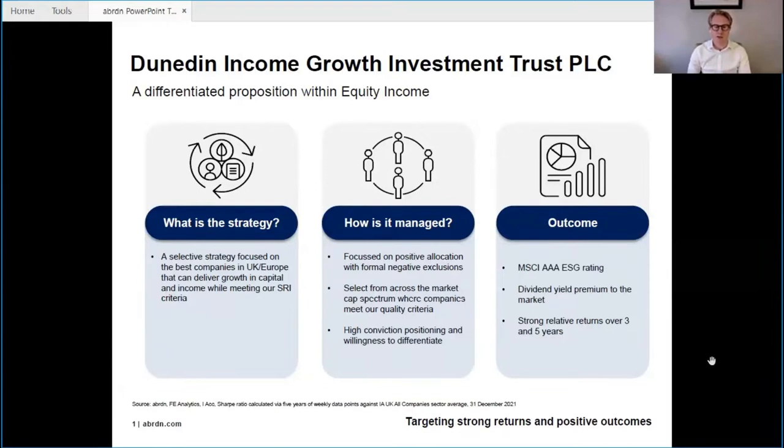And in terms of our SRI approach, it's very much about positive allocation as much as it is about excluding things. So we exclude about 25% of the market through our screens, and I'll talk a little bit more about that later on. But then we're also looking to try and take advantage of companies that are both leaders in sustainability, companies that are providing critical solutions, but also trying to engender change through our engagement process as well.